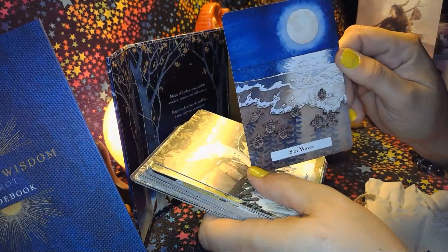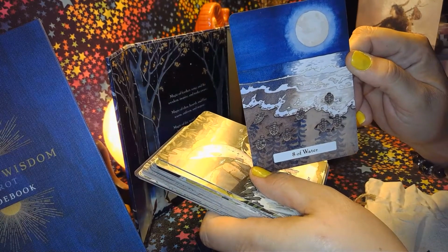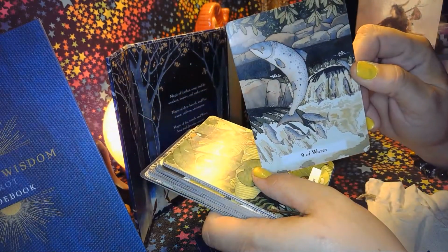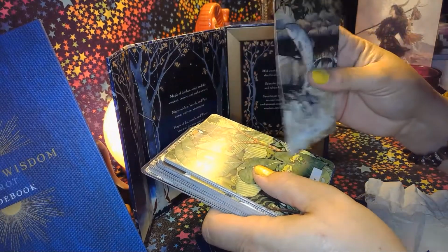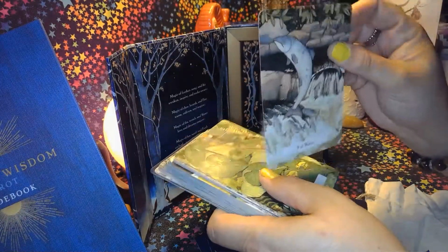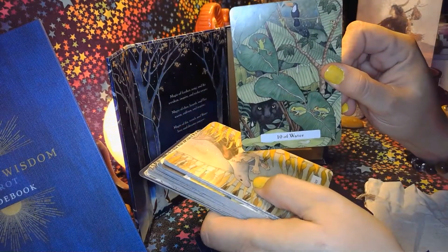The Eight of Water. I like that. That's cute. Look at all the turtles under the moon. Nine of Water. Yeah, these are pretty, like, I believe they're way thicker than that other deck back there. Nine of Water. We have the Ten of Water.